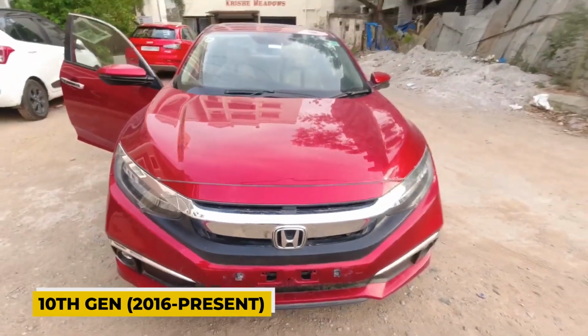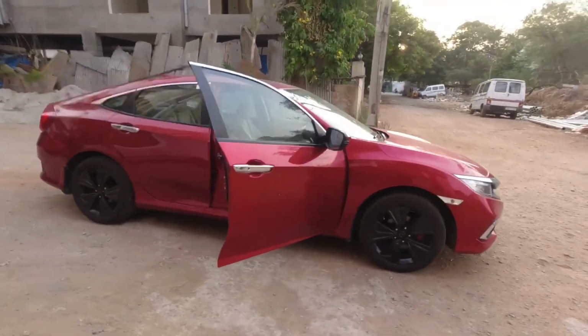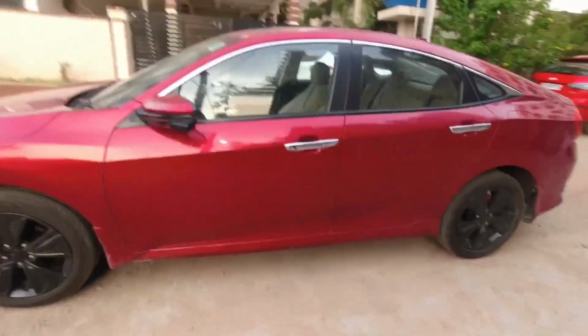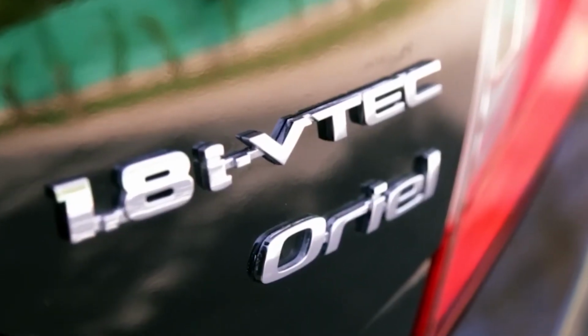10th generation, 2016 to present. Even though this cherished model is a long way from the original Honda Civic, it still carries the same reputation for dependability. The rich history of the Honda Civic continues into its 10th generation. In November 2015, the North American market received the debut of the Honda Civic's 10th generation.